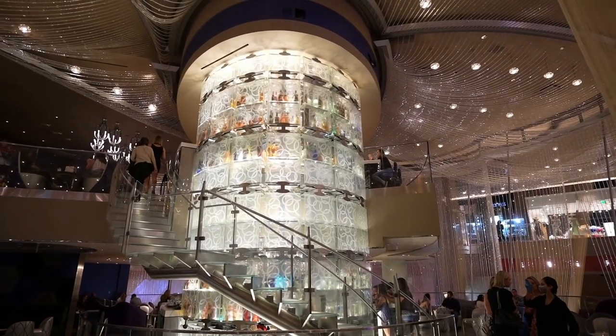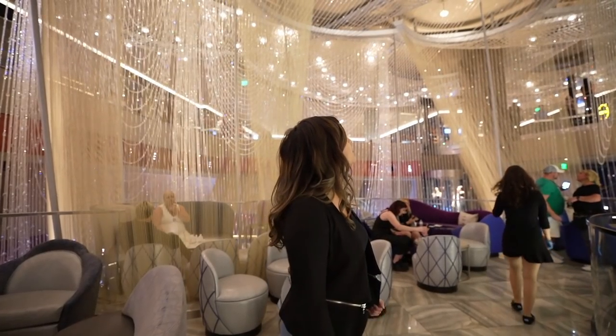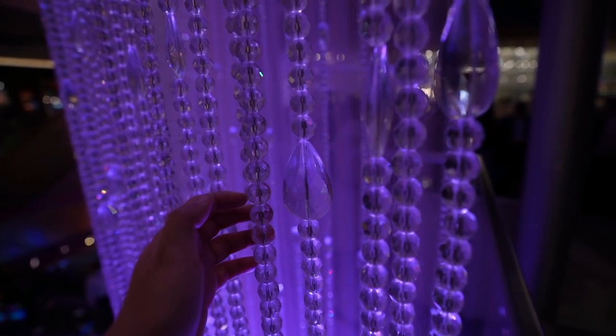This is considered level 1.5. Now each level is open during different times, so make sure you double check on their website for the hours. And they are only walk-in, so I would say come during off-peak time.